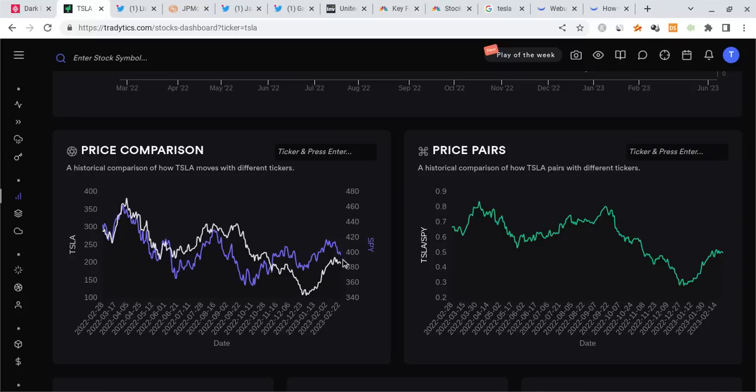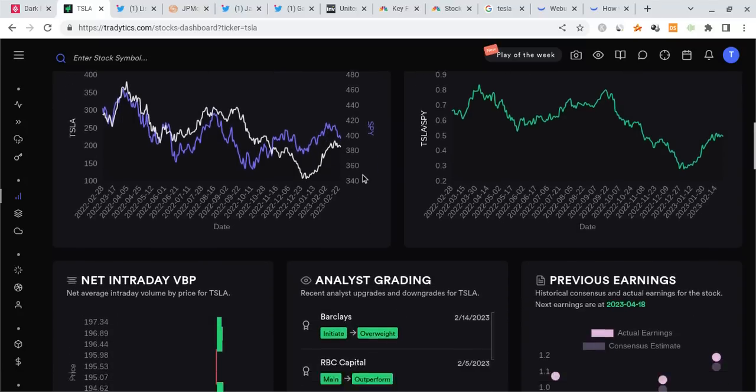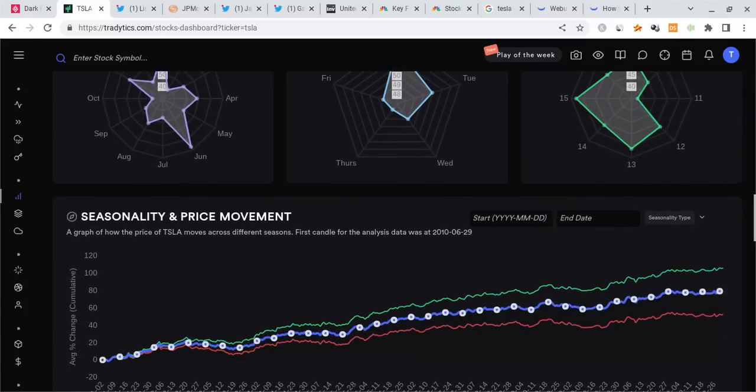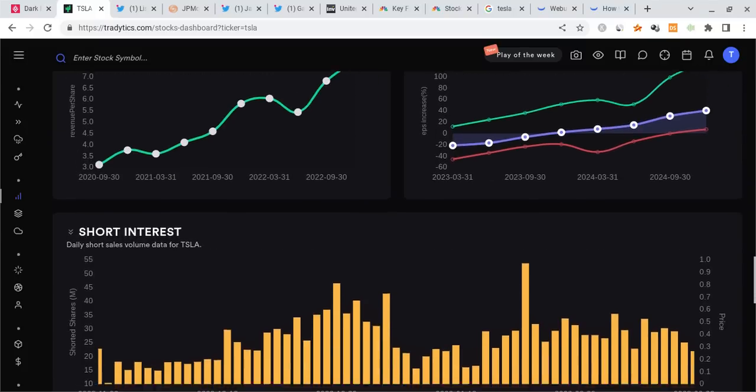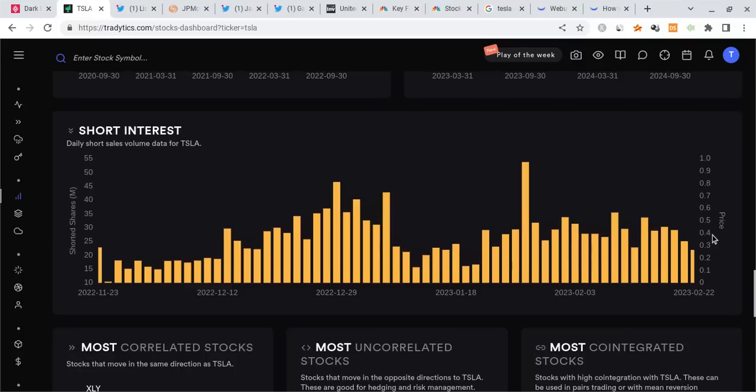Right now, we're actually seeing Tesla outperform. Tesla's doing pretty well for today. We have good ratings from many analysts. We do have a tendency of being green on Monday, so I do believe Tesla could try to bounce very soon. Also notice that the overall short interest is continuing to decline. Shorts have been covering quite a bit, and that's part of why Tesla was outperforming the market on many, many occasions.